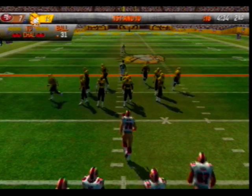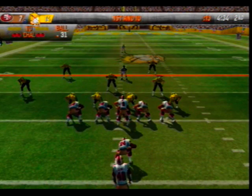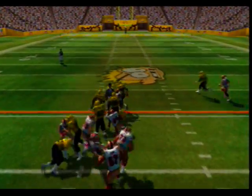Ball on their own 31. Ball on the 31-yard line. On the 10, 10. Get it up. The backs are lined up in an I. Do something, do something. Hand it off. Stutter step.